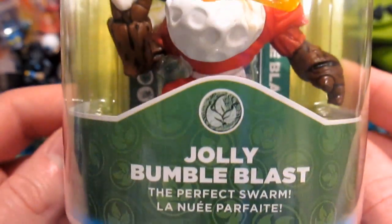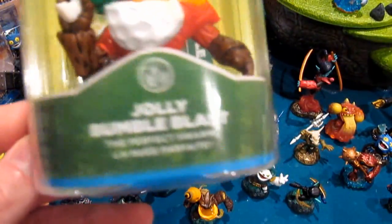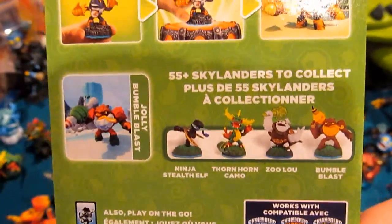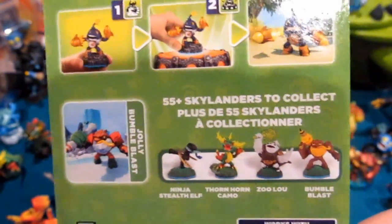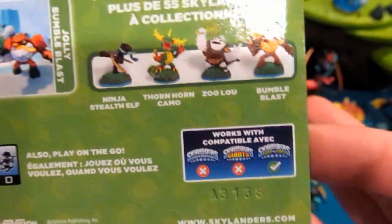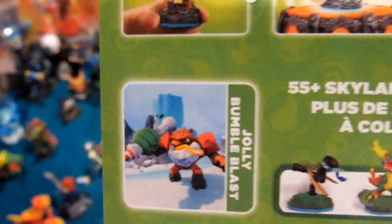That said, he is, of course, Life Element. Jolly Bumble Blast's slogan is the perfect swarm. You can see the blue base, which obviously indicates he is Swap Force. Coming around to the back side, that was not a swapper. Being a Swap Force Newlander, this is the first time Bumble Blast has appeared, in Skylanders Swap Force. He will not work at all in SSA or Giants, but he works just fine in Swap Force. Right there you can see the inset box art. He's set in a snowy region, which makes a lot of sense, given he's Jolly Bumble Blast.